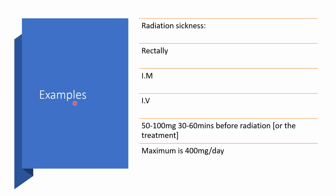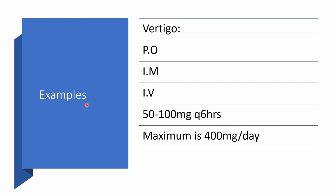Another condition where Gravol will be helpful will be radiation sickness. You can give that rectally as a suppository, intramuscularly or intravenously at 50 to 100 milligram 30 to 60 minutes before radiation. Okay? Then the maximum you can give here is 400 milligram per day. Another example is vertigo. You can give it orally, intramuscularly or intravenously at 50 to 100 milligram every 6 hours with maximum set at 400 milligram per day.